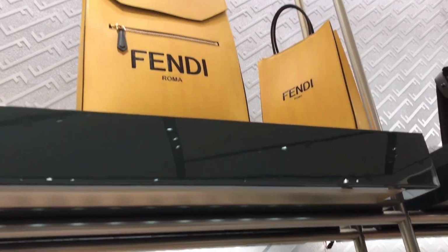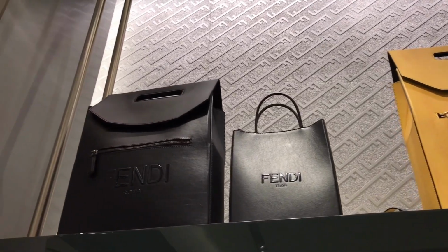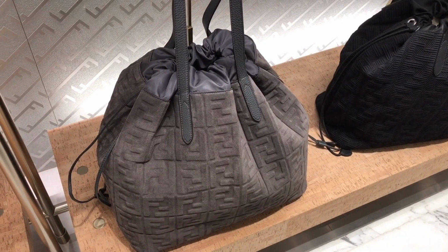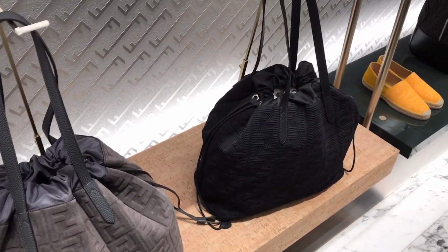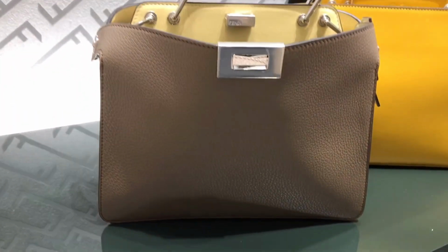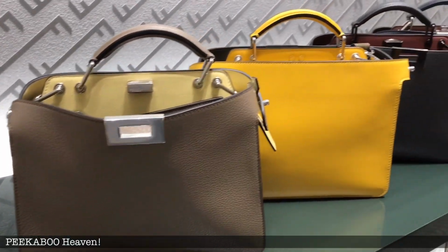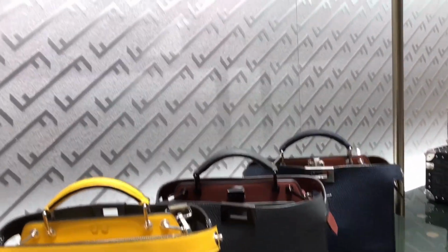So we have here more totes from men. Then we have this collection from a couple of seasons ago. So we have here a Fendi monogram drawstring bag. More Fendi Peekaboo. Love the yellow one. Cute.